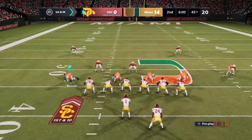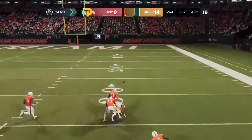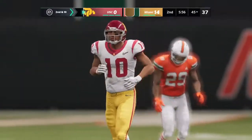Ready for the second quarter, and it's our visitors with the football as they've got it with a 1st and 10. And this will be incomplete. Physical play on the football there, and it's 2nd down.